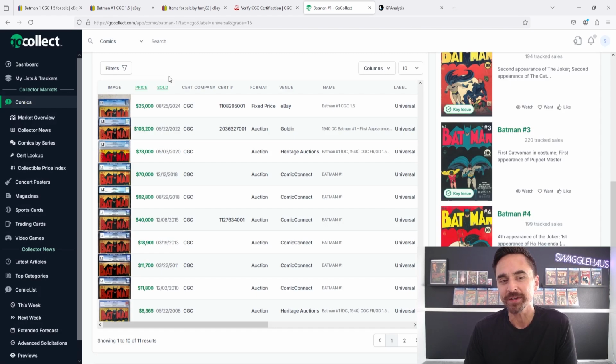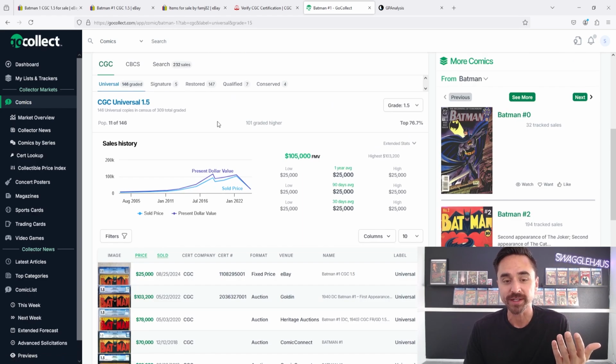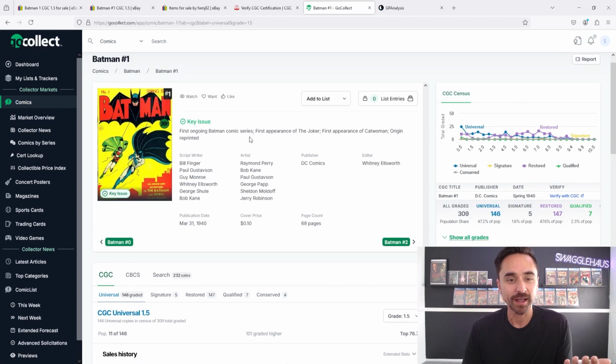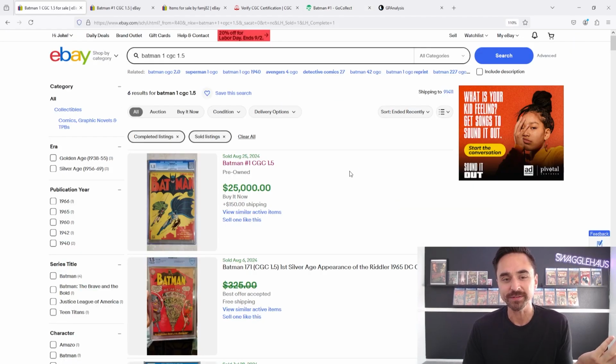Is this a real thing? Well, according to Go Collect, and anyone who uses Go Collect as a real database to pull comic book sales, they're going to see this and think to themselves, okay, well, I guess the last one was $25,000. And if you go to sold listings here on eBay, like we did, it shows as a legitimate sale for $25,000.